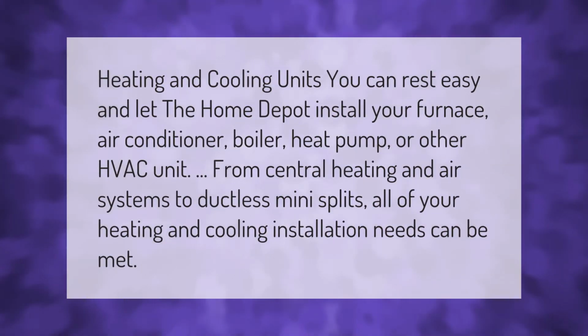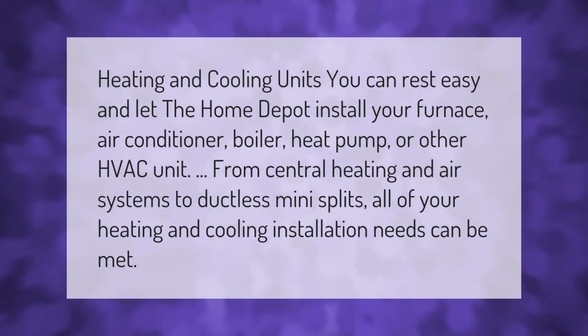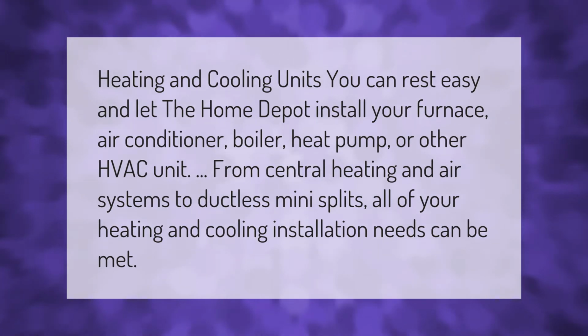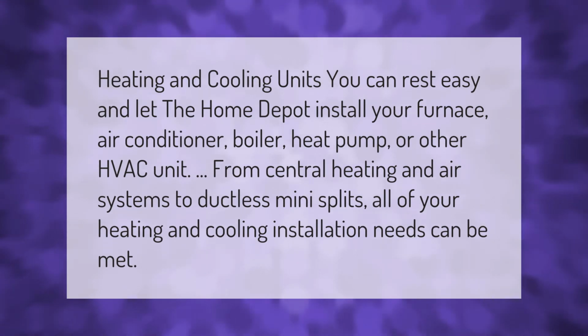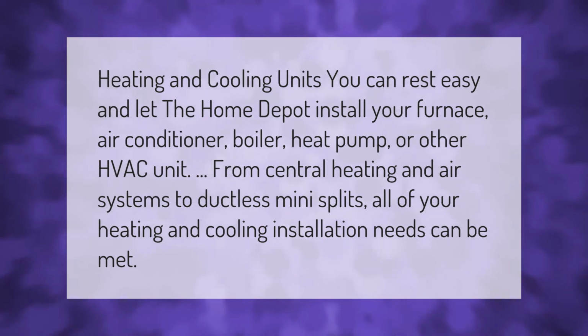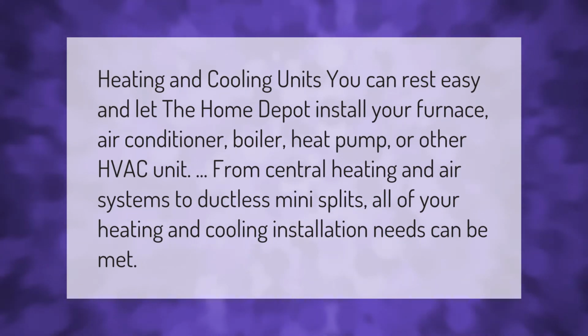Heating and cooling units. You can rest easy and let the Home Depot install your furnace, air conditioner, boiler, heat pump, or other HVAC unit. From central heating and air systems to ductless mini splits, all of your heating and cooling installation needs can be met.